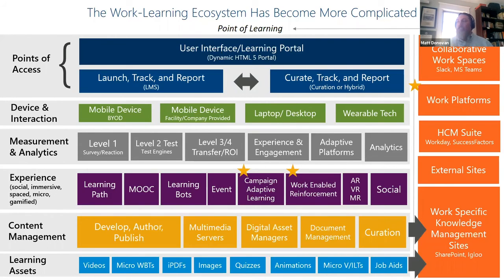So if you've seen this before, what's new? I've highlighted the ones I've worked in here with stars. These are some new features that are definitely coming out. I want to make sure that we have that in this, because this is what you're building that experience across. So let me push into an example and show you.